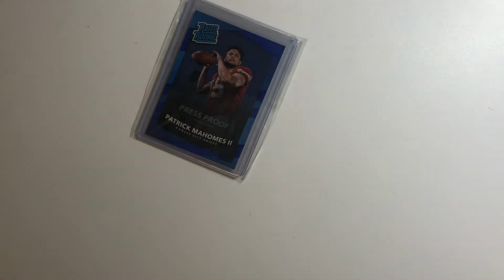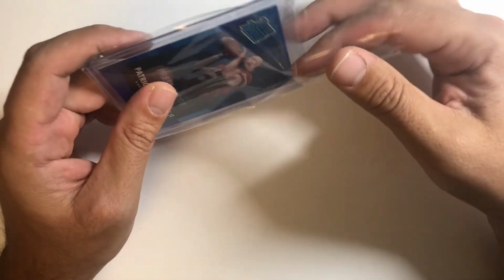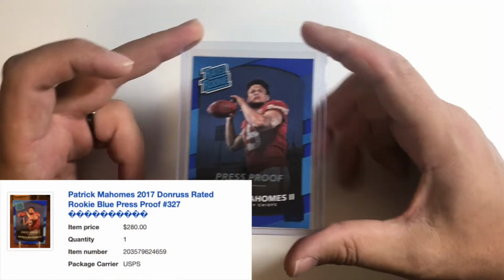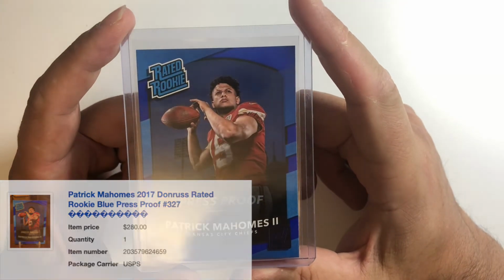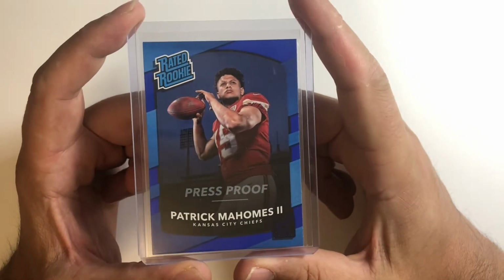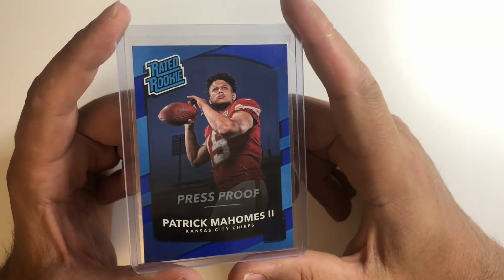So I looked at this one in the pictures. It looked like it had the potential to get a 9, but again, you just never know until you see the card in hand, and sometimes certain things aren't disclosed. So this is the Blue Press Proof from 2017 Donruss. So from the front, you can see it's super duper clean. Look at those corners. I mean, super sharp. Centering looks great. Just maybe a touch off left to right, but I don't think that would get like a big whack.